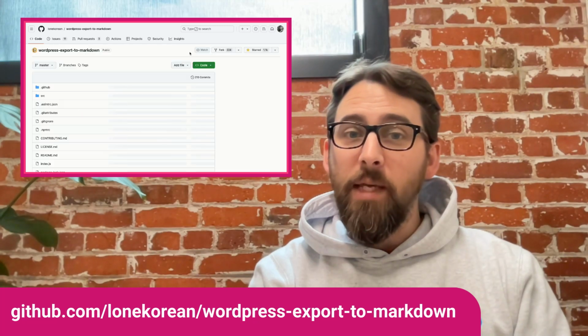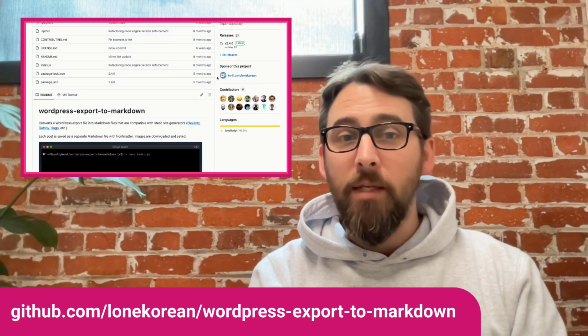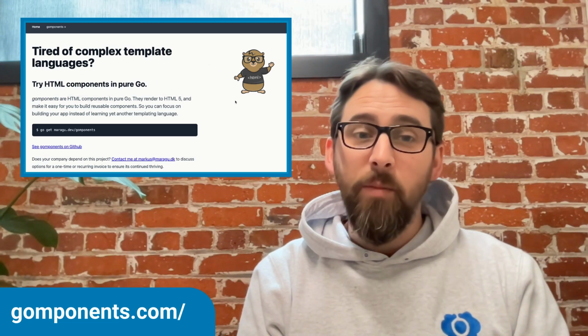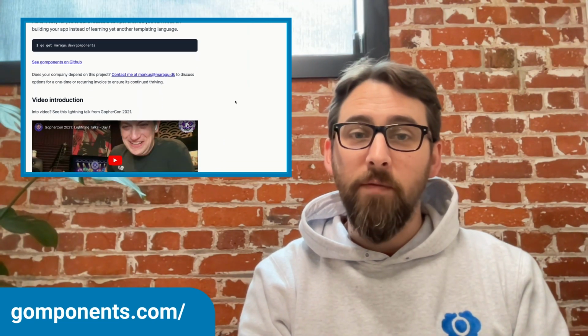On that note, Will Boyd has a handy conversion tool for converting a WordPress export file into markdown files with front matter, and images are also downloaded and saved. Thanks, Will. This one might be a little niche, but if you'd like to experiment with Go components that render to HTML5, check out Components from Marcus Lustenberg.